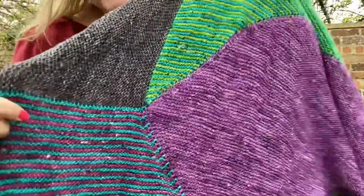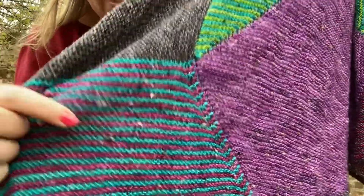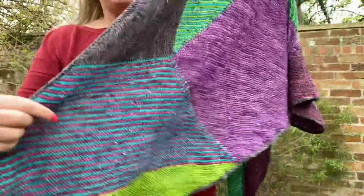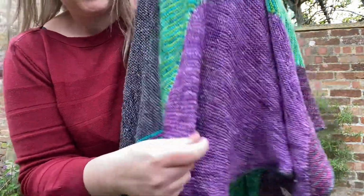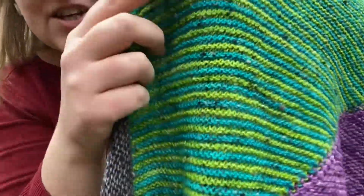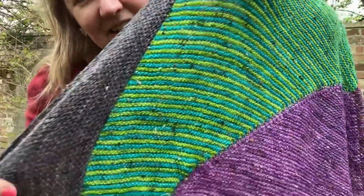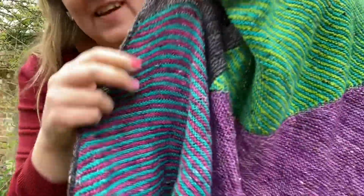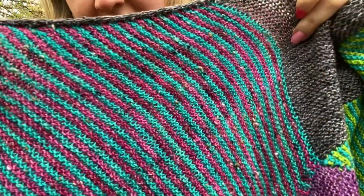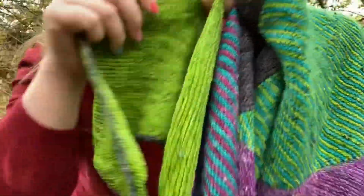So it's got those gorgeous kind of flecks from the neps. And there are, I think, 5 colours in this. So Ways to be Wicked is the purple. Then this section here is Wazowski striped with Speechless. The dark grey is Stolen Wings. And then the pink is Troll Hair. So this is Speechless and Troll Hair.